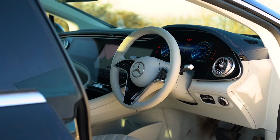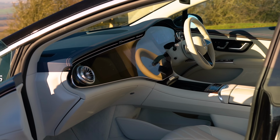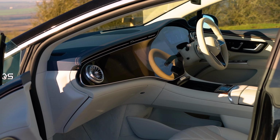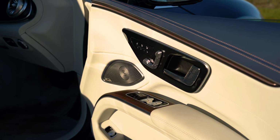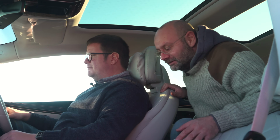Okay mate, welcome to the interior of the wild and crazy Mercedes of the future. Doesn't have to be white, presumably. You'd hope not. It's not very practical. It's not family friendly, is it? In a muddy car park. No, but anyway. So are you comfortable back there?